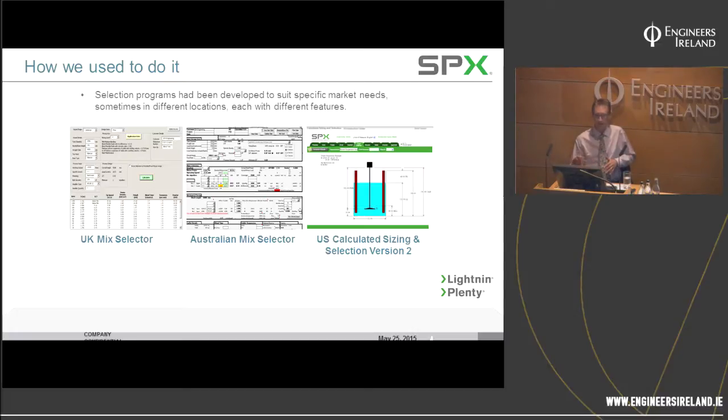So we had different mixer design philosophies, different selection programs that have been developed in different parts of the world, and sometimes also developed to suit a particular market specialism. So, for example, in Australia, there's a big minerals processing industry, big mining industry. So most of the expertise in minerals processing would be located in Australia, and they developed their own systems that were more specific to that particular market, those processes.